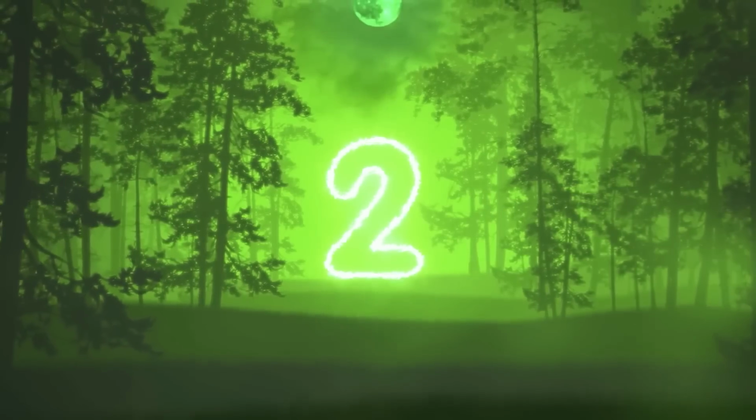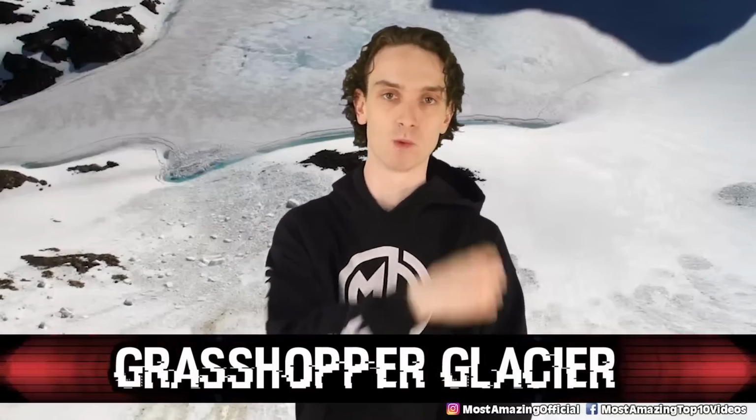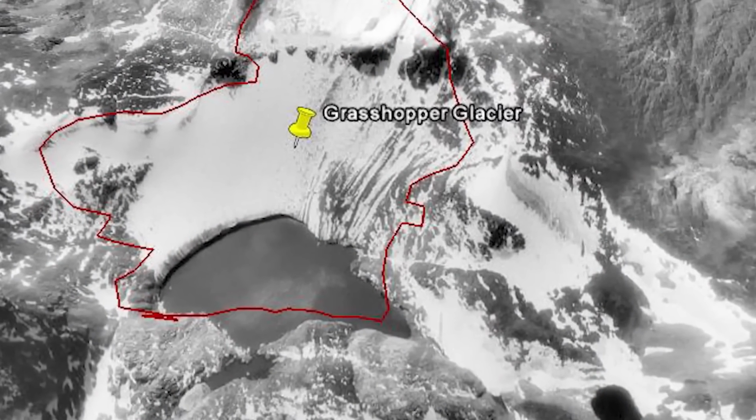Number 2, Grasshopper Glacier. Yeah, if you're not a fan of bugs, you can go ahead and skip to number 1. I won't take it personally. I'll save some bits for that one too. A glacier in Montana is home to many grasshoppers and locusts. Yeah, locusts. It's a fun word. Imagine heading to a glacier and you forget bug spray. What a fool you are.